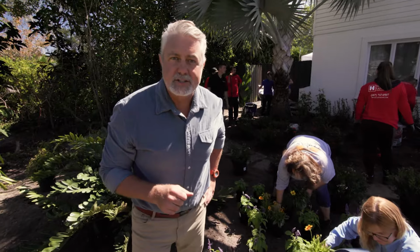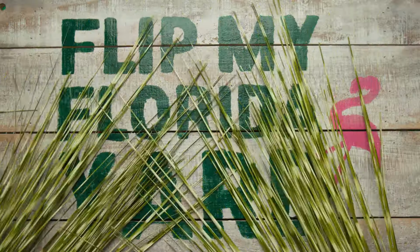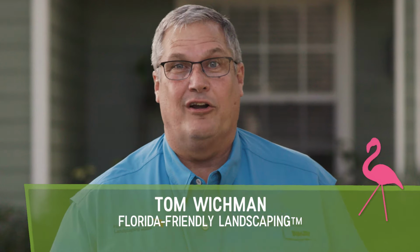Here's a yard maintenance tip from our own Tom Wickman from the Florida Friendly Landscaping Program. Every gardener needs quality tools, so today I'm going to share with you my 6 favorite gardening tools that I think everyone should have.